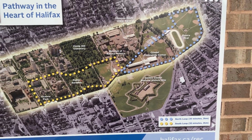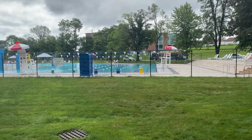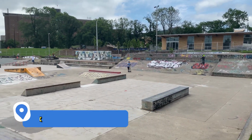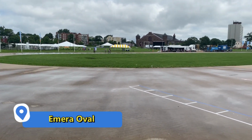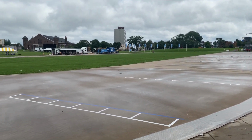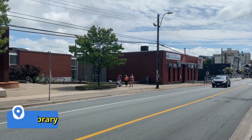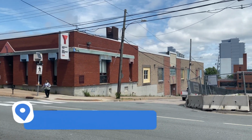Here's a little overview of the Commons heading towards downtown. This is the new pool right at the Halifax Commons. Just completed this summer. So this is the back side of the pool, which is just being finished up. This is the skate park on the Commons. This is the Amera Oval, which in the summertime, when it's not being cleaned like it is now, is used for rollerblading, where you can get free rollerblade rentals. And in the winter, they ice this over and you can get free skate rentals. Here's another look at the Amera Oval building. Here's the North End Library. Here's the Community Y Athletic Center in the North End.